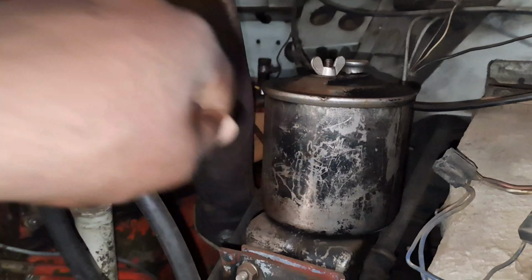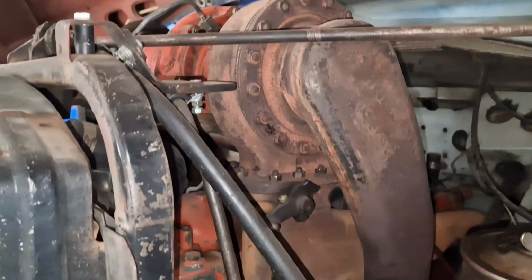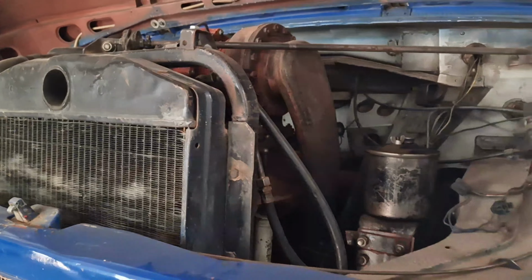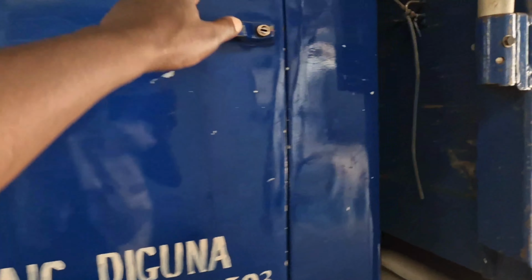This is the power steering reservoir. This is the Freno engine brake. So it doesn't leak much, actually. And yes, it sounds really nice. I liked it. Let me go here inside.